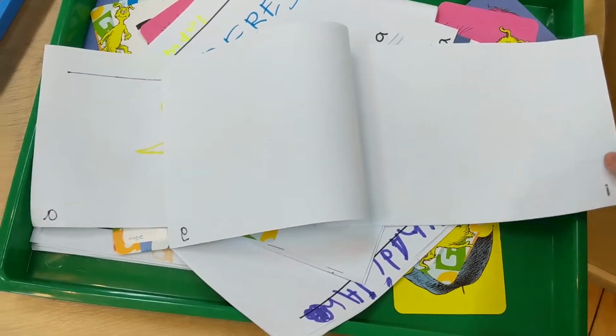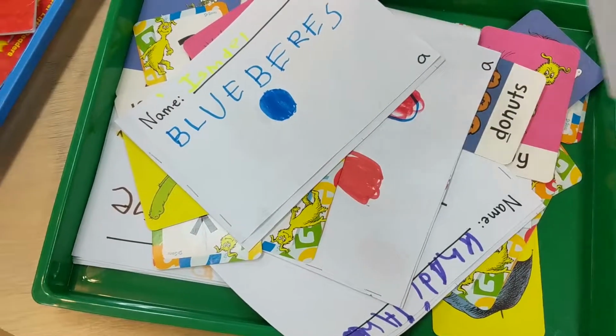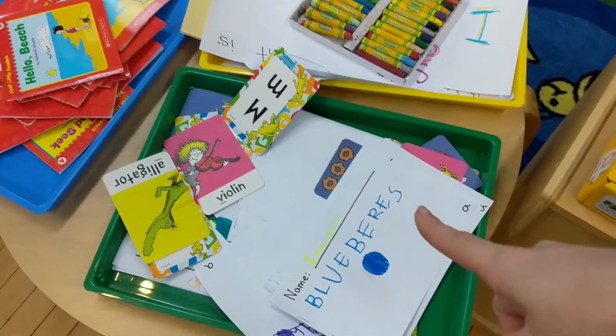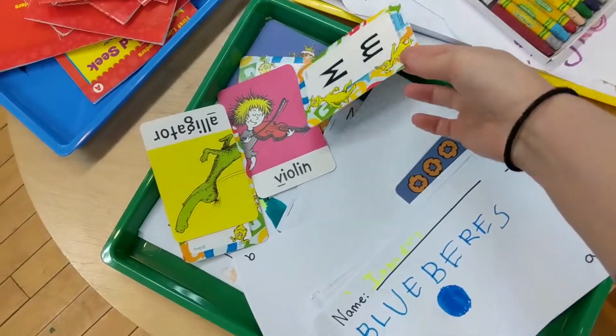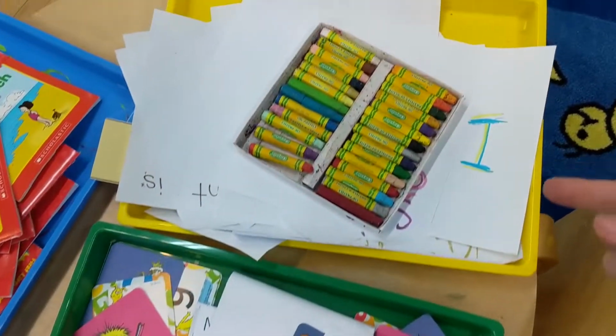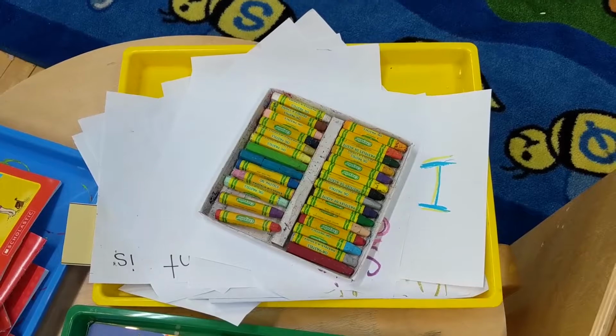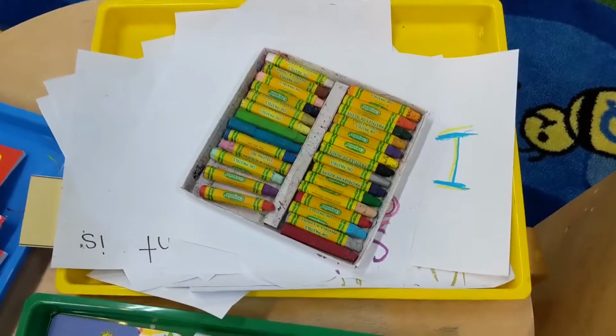So I'm going to just organize this and set it up so it looks nice and neat and continue this. This is one of their literacy centers. This is for kindergarten literacy, and this literacy center is not just for kindergarten, it's for first and second grade as well if they want to use it.